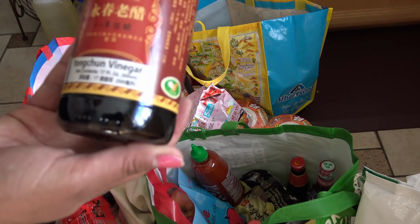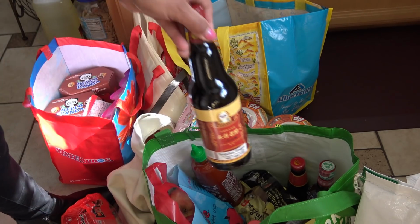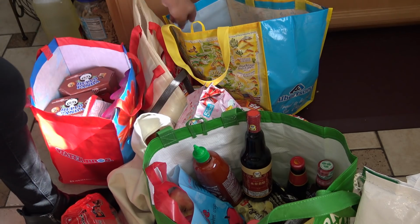This is Chinese vinegar, which you can make a little dip with. That's pretty much what I would use it for. Other than that, I have no idea what you would do with that. But basically, you mix with a little soy sauce and a little chili oil, and you got yourself a little dip for your dumplings or your pot stickers or stuff like that.